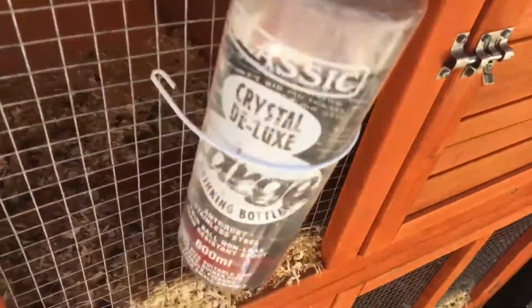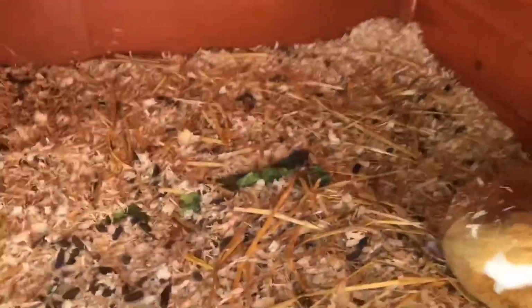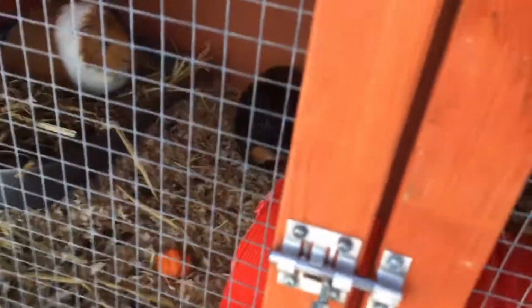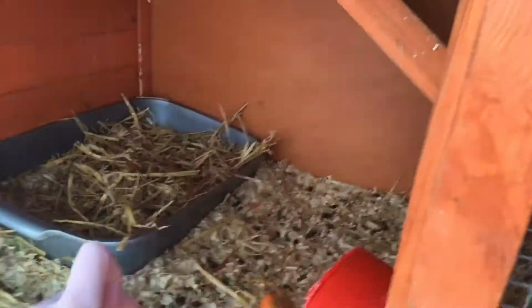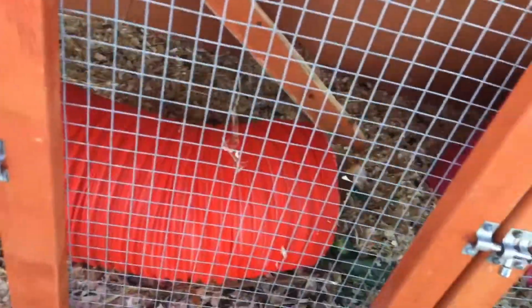It should ideally look like this. Carrots are also a good thing to have, and like veggies and fruit.